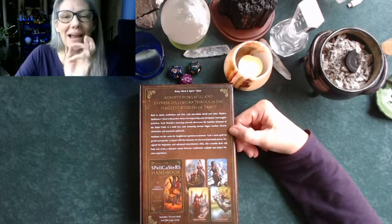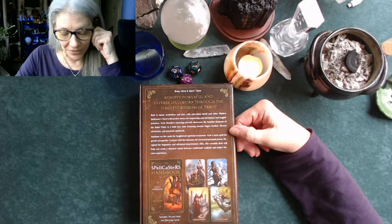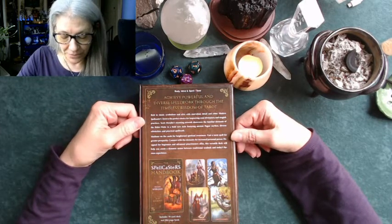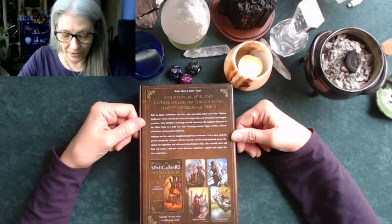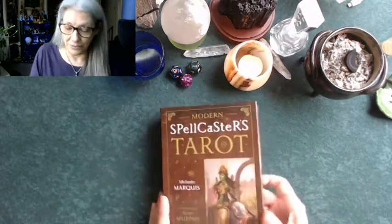featuring ancient pagan mythos, diverse ethnicities, and practical spell work. Ooh. Meditate on the cards for heightened spiritual awareness. Cast a tarot spell for greater prosperity. Connect with the elements for increased personal power. Designed for beginners and advanced practitioners alike, this versatile deck will help you create a dynamic union between traditional symbols and today's human experience. Ooh, I'm liking what I hear so far.